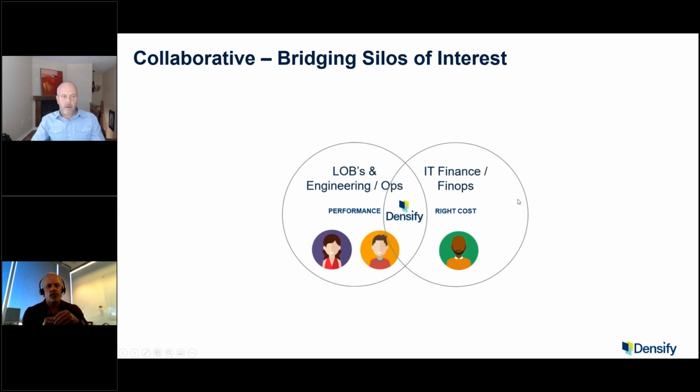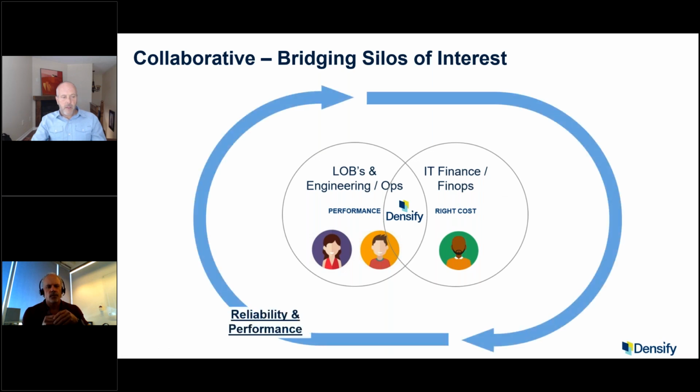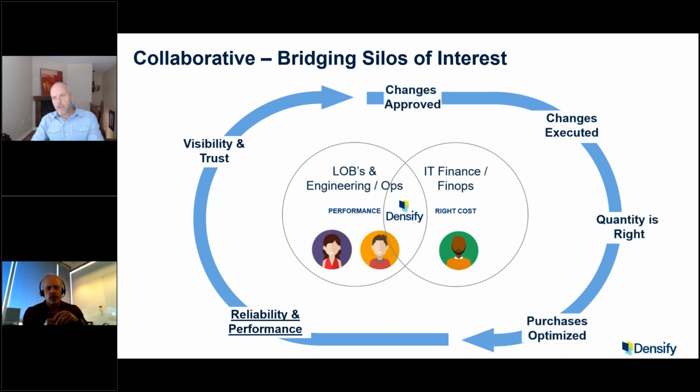So finance worried about right costs, line of business engineering, of course, and app owners worried about performance. If we focus on reliability and performance, and over time, everyone knows that's what this engine is doing, they trust, they have the visibility, they approve changes, the changes get executed, the quantity is correct, and purchases are optimized. Without this trust, it all stops on the right side of the screen here with finance. We hear over and over again, I have hundreds of recommendations that came from my bill intelligence and I can't action them, because they don't trust them.